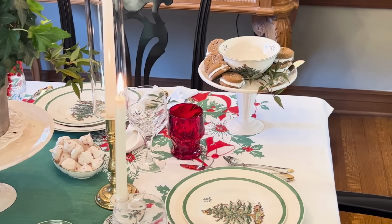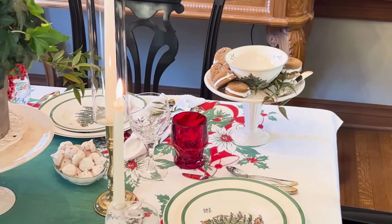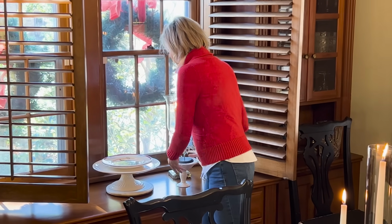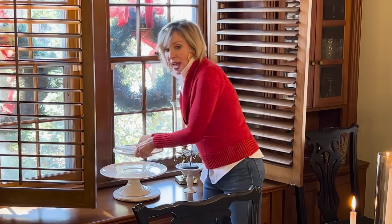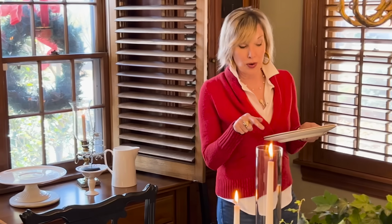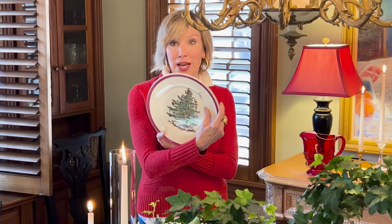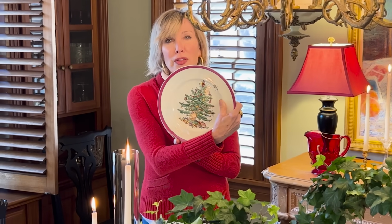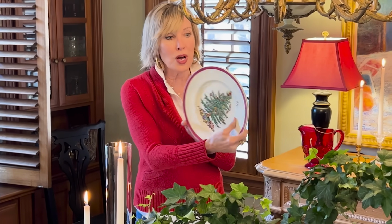But I want to show you something really special because this is very, very unusual. Now, we all know about Christmas Spode with the classic green band around it. Well, my mom was a real treasure hunter. She loved antiques, and she found some very special plates that have a different color rim. And this one has kind of a purple. What color would you call that, Stuart? It looks purple. Kind of a purple color.